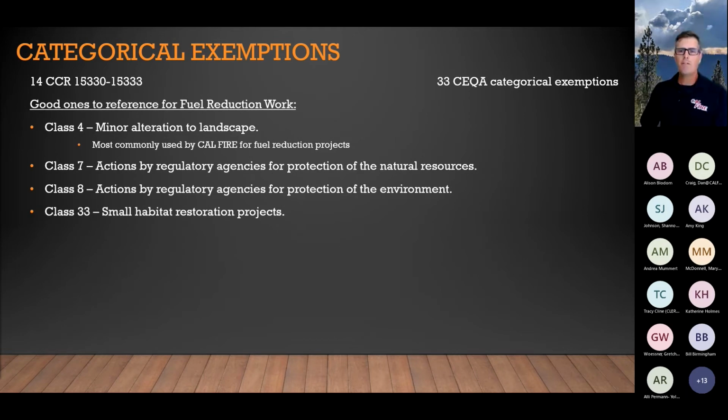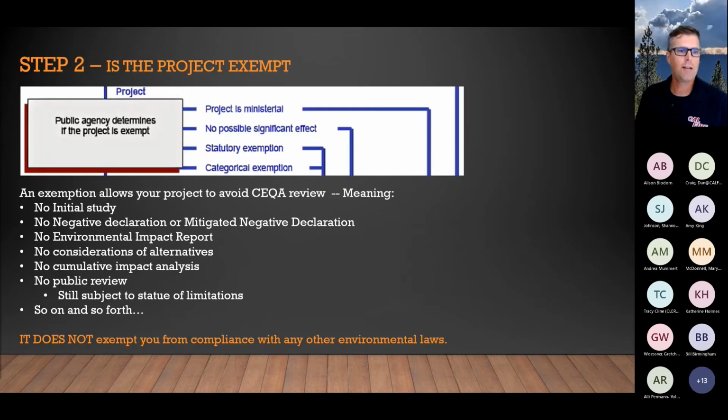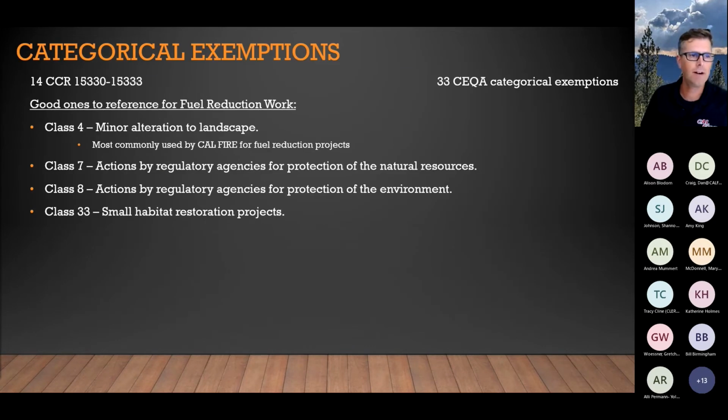One thing I want to briefly mention, if I'm going to back up now, I don't like doing that, but you'll see that that second blue line, the no possible significant effect, that's technically called a common sense exemption. And it's not written down, but I do want to touch on that so you don't call me a liar later when you say, hey, how come this guy never talked about that?